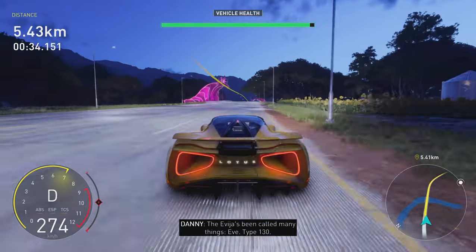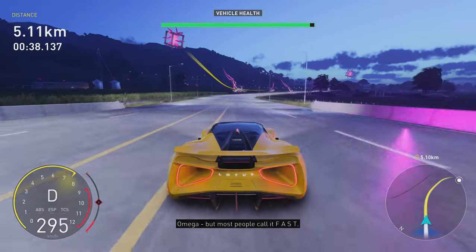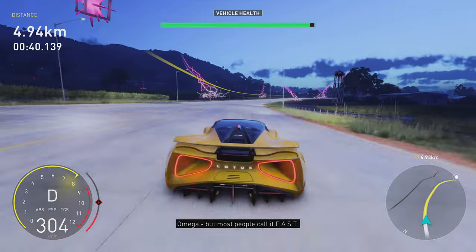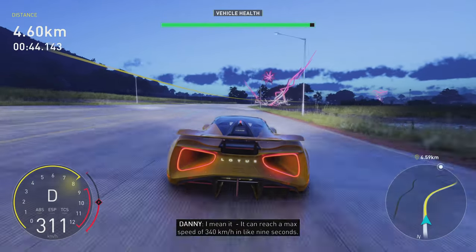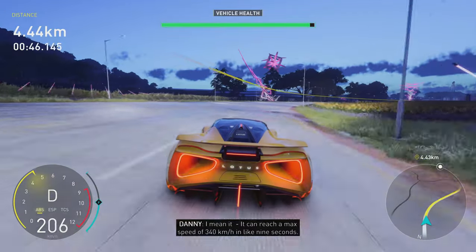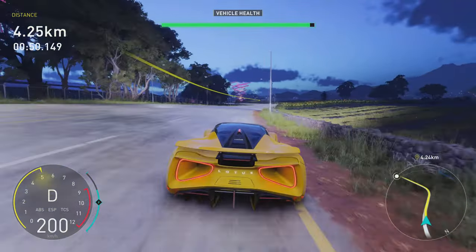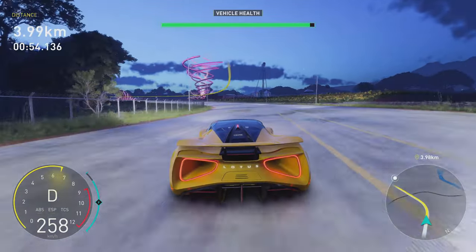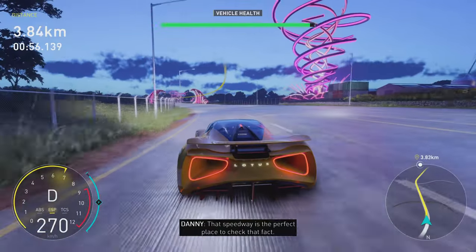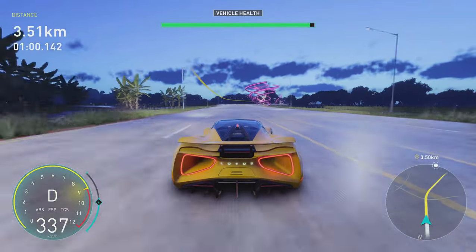The Avaya has been called many things. Eve, Type 130, Omega, but most people call it fast. I mean it. It can reach a max speed of 340 kilometers per hour in like 9 seconds. That's just insane. That speedway is a perfect place to check that fact. Let's see how fast she can really go.